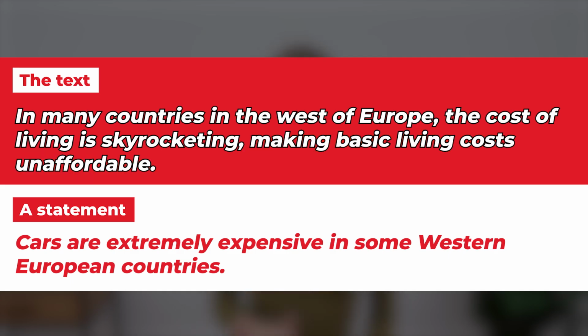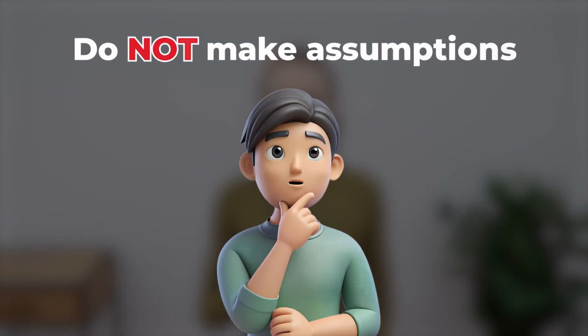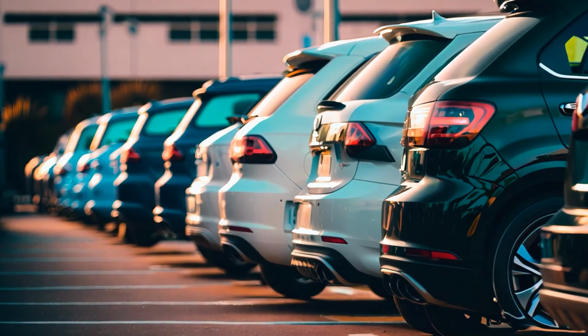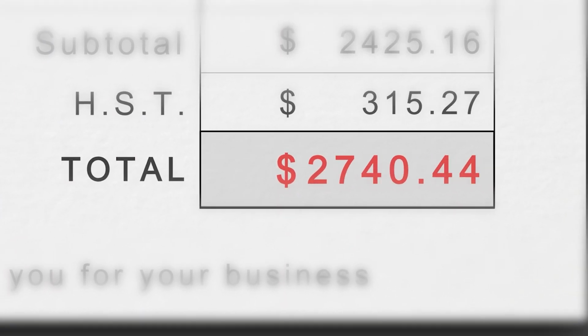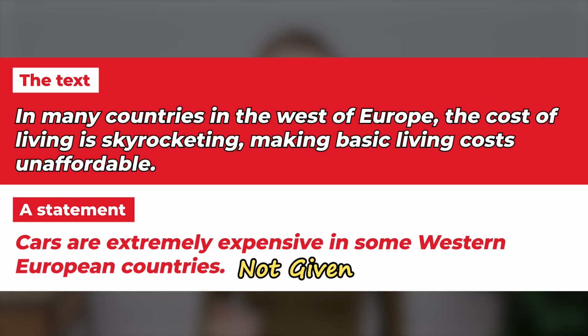A lot of candidates will answer that the statement is true because they assume that because the cost of living is high, cars will also be expensive. Do not make assumptions about the information based on your own knowledge of the world. This is your own guess about the situation. And while it's most likely to be true in real life, that cars would be more expensive if most other things in that country have a high cost, the text does not actually state this. It is not explicitly mentioned that cars are expensive in Western Europe. So the answer here is not given.